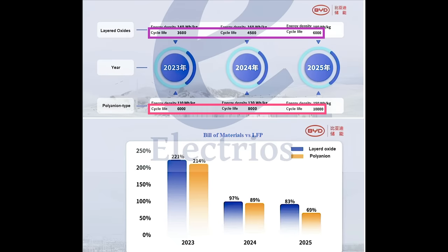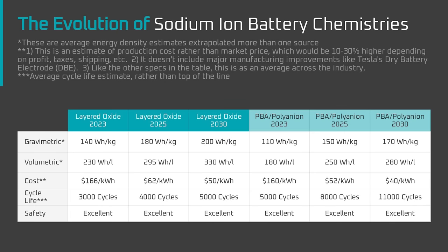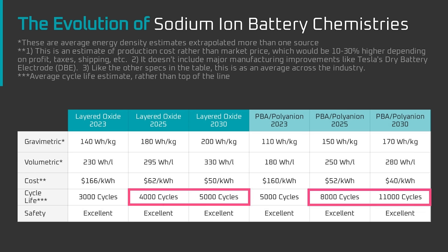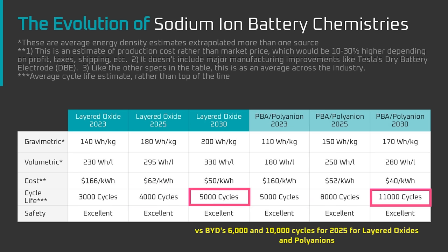Moving along to cycle life, as I said earlier, BYD's cycle life estimates seemed aggressive, so in my table I knocked them back considerably. For example, BYD estimated 10,000 cycles for polyanion in 2025, whereas I'm showing 8,000 cycles. As for 2030, I assumed a similar improvement in cycle life from 2023 to 2025 as 2025 to 2030, which, like energy density, means decreasing annual improvements over time. The end result is that my 2030 cycle life figures are roughly comparable to BYD's 2025 figures.